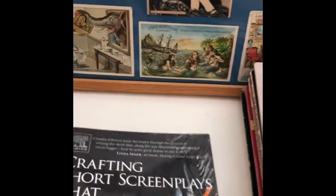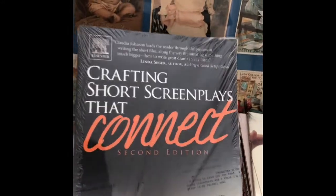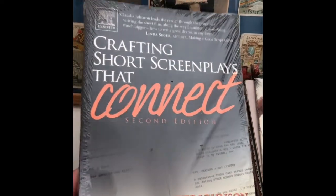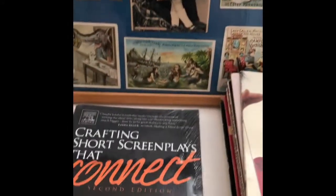My dad picked this up. It's still sealed. It's a book, Crafting Short Screenplays That Connect, 2nd edition. So it's cool to find a sealed book like that. And now we'll get on to the records.